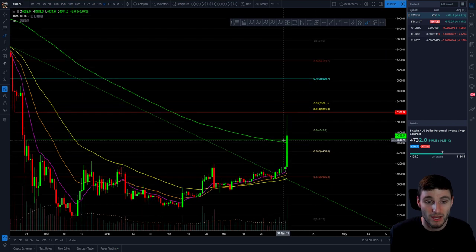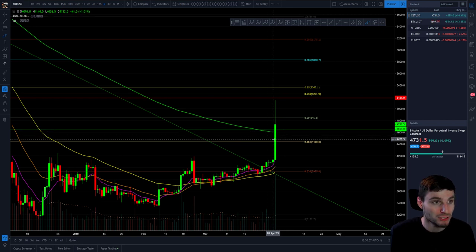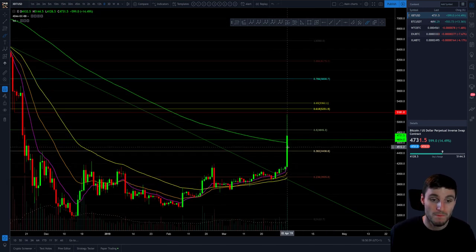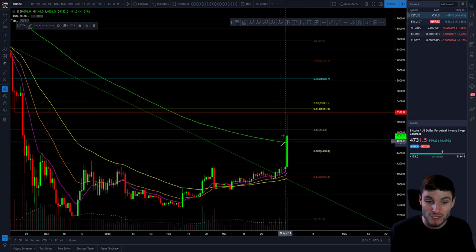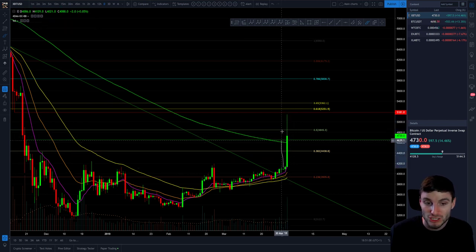We're going to take a look at the 200, 55, 26, and 12 here. Okay, so we are now above the 200 daily exponential moving average. This is really big as well. You would have expected it to act as resistance, but obviously price has gone straight through it. So now you would expect it to be down tested and potentially act as support here.